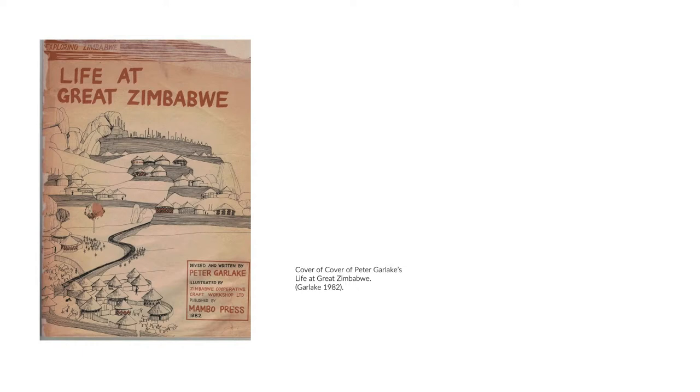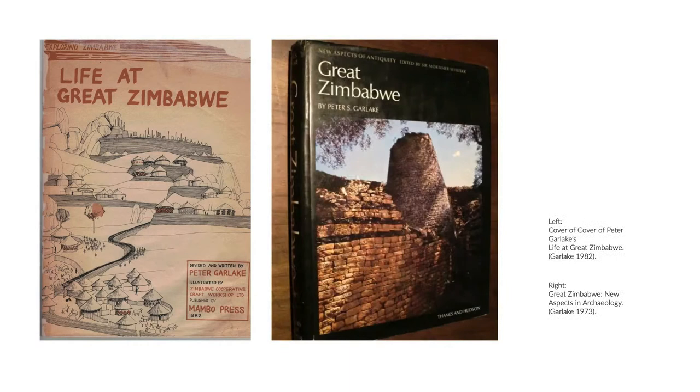Although written 10 years apart and under different political climates, it is beneficial to read Garlick's 1983 Life at Great Zimbabwe in relation to the earlier 1973 publication Great Zimbabwe: New Aspects of Archaeology. The former can in many ways be seen as a streamlined version of the latter. One was written at the dawn of independence from white minority rule. The other, in the midst of the war for liberation. One was written for children and the general public. The other for an academic audience.